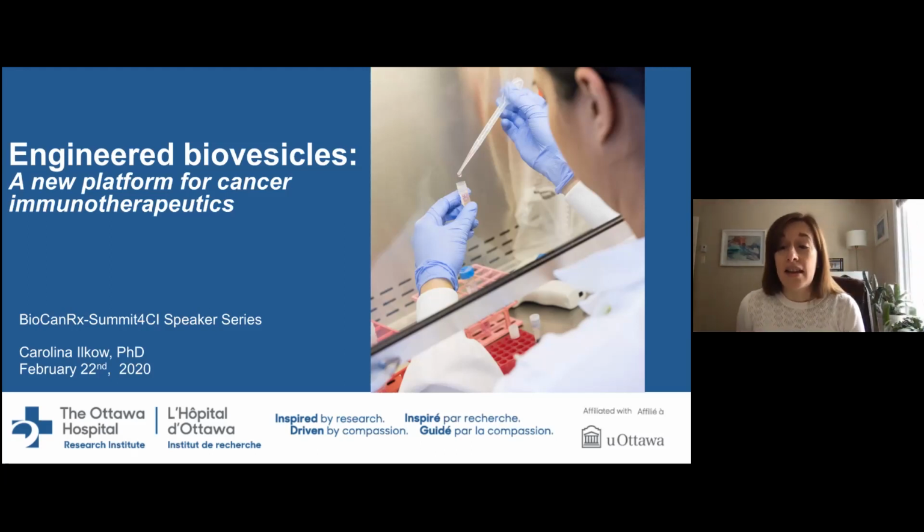So as Abera and Eva alluded earlier, we are working on these biovesicles that we are modifying to use for cancer immunotherapy. And I will be walking through a little of these ideas for my presentation.